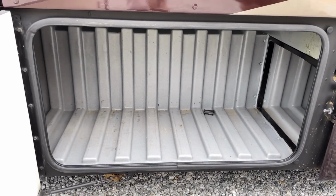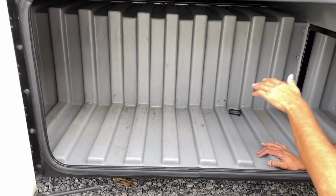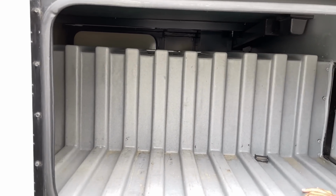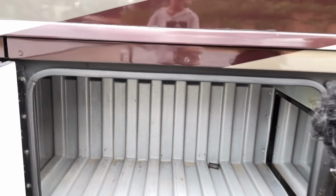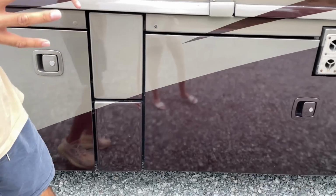Now this material in here is very easy to keep clean. This is a pass-through on the top part of it. And then of course you've got this storage right here. There's a nice long awning rod that comes with the coach. And yeah, anyway, so there's a little bit of pass-through there. But yeah, the compartments are so well built and the whole bus is very well insulated.